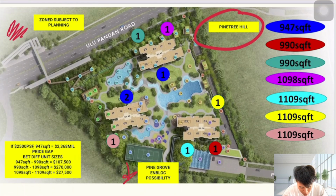So the 947 square feet one, which is dark blue, I rank as number 1 for views, and then rank number 2. Why I choose this one as number 1 is because you'll be facing towards the swimming pool, so very likely your views won't change even in the longer term. I think this is a plus point, but you can see from Pinetree Hill developer pricing behavior, they're going to price this one more expensive, and rank number 2 is probably also not going to be cheap. So the cheaper ones very likely will come from these stacks.